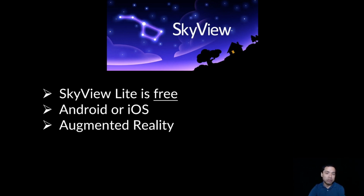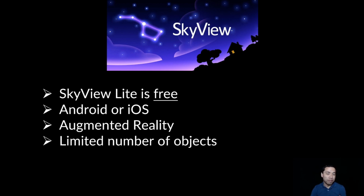It uses a feature called augmented reality. Now that means that the app uses your phone's camera to superimpose graphics of objects you see in the night sky. Now, being a free app, it has a limited number of objects in its database, but this should be good enough for many of you who are starting out in astronomy.